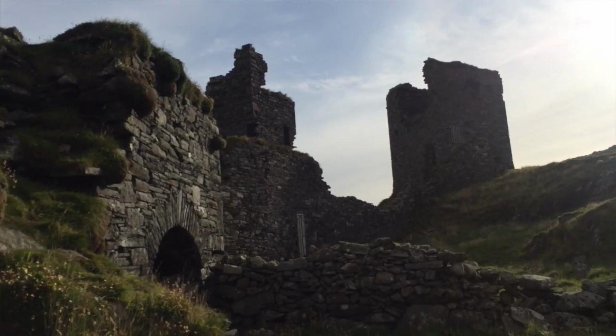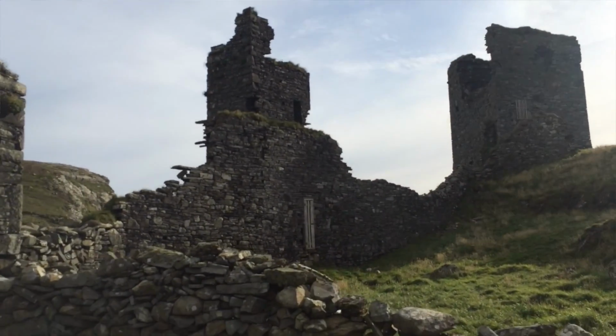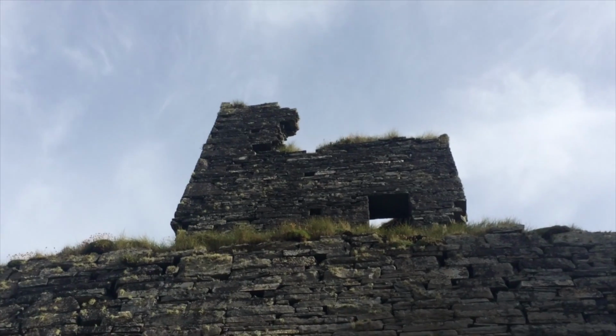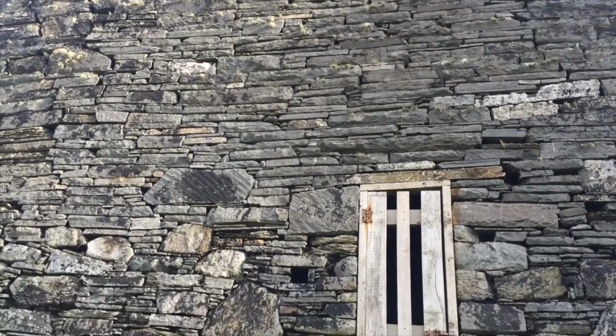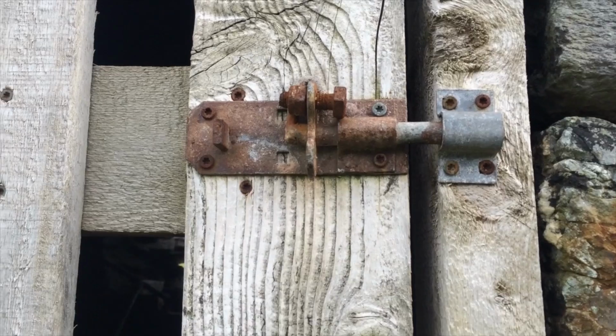And then if we go around the corner, there's one last castle in the middle. It's the most ruined out of any of them. It's the smallest castle, or watchtower. And at the bottom is a modern looking gateway. Let's look inside.